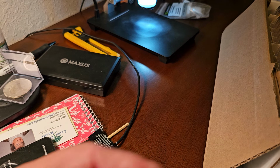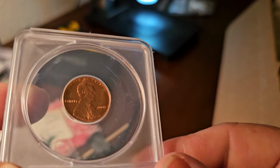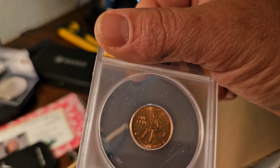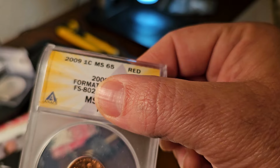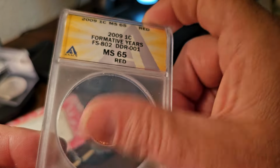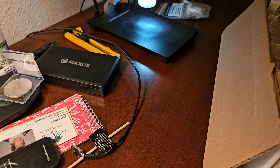So this is a Philadelphia version, I guess, reverse mounted. Even though I don't really remember asking for it, but I guess it makes sense. Being a 2009, I wrote down we were hoping for 64, 65. So let's see. Got a 65 and FS802. So pretty much right in the wheelhouse of what we were looking for on that one. Lots of double dies on that reverse there, but just a few that are actually attributed to cherry pickers.